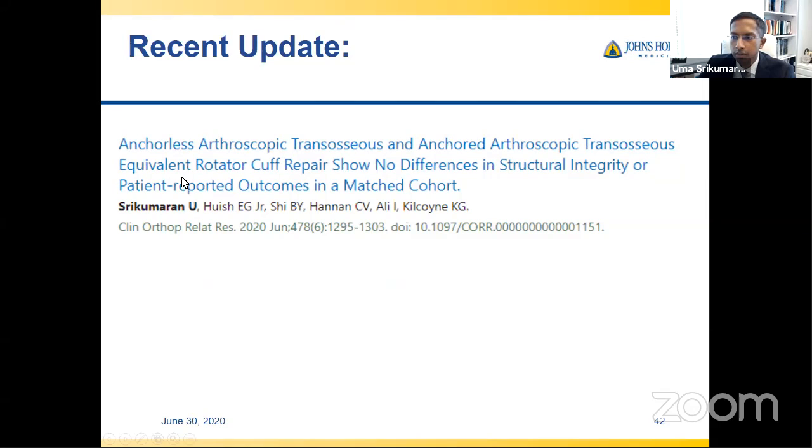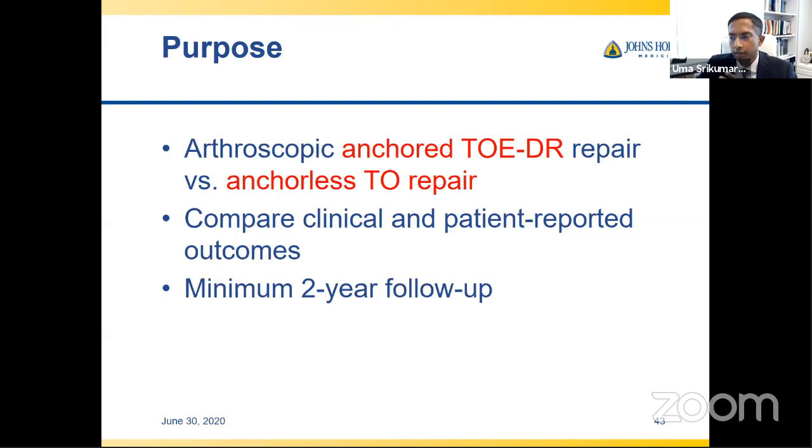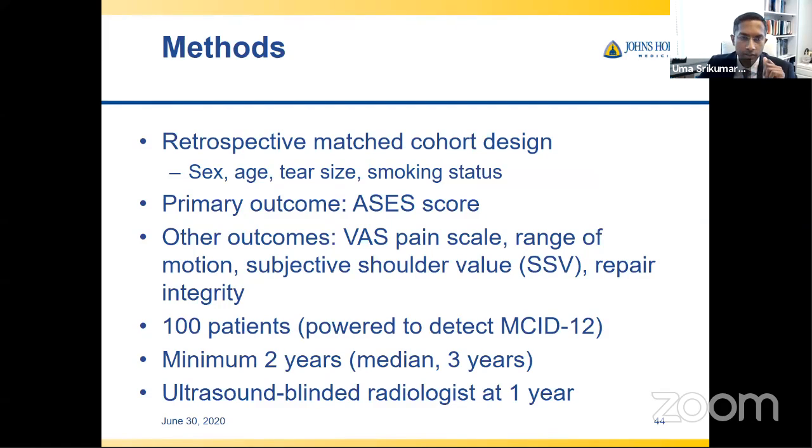This is our study looking at these two technologies. And the purpose here was to try to overcome some of the limitations of prior work. While not randomized, we did seek to compare the outcomes in these two groups, anchored TOE versus anchorless transosseous repair with minimum 2-year follow-up. We sought to do this in a retrospective fashion, but with a matched cohort design. We controlled for sex, age, tear size, and smoking status. So the most important confounding variables were matched.